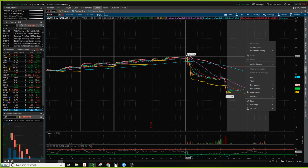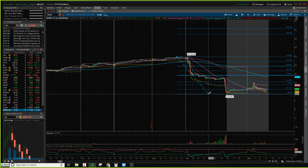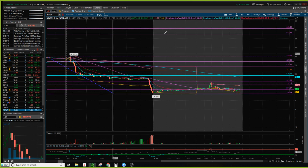So here's another one we'll put a retracement on. So 29.69-ish, 861, as close as we can. We're a couple pennies off. So this 50% retracement level is right around 915.